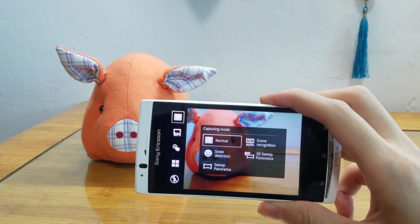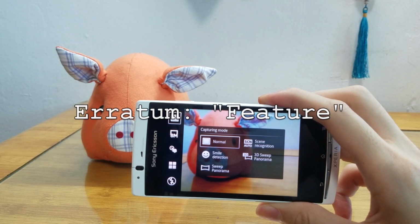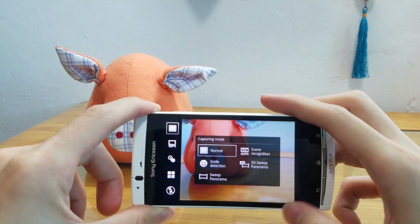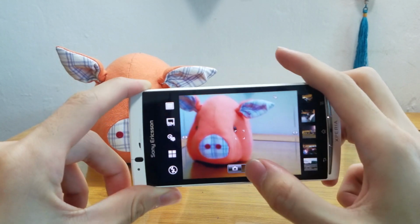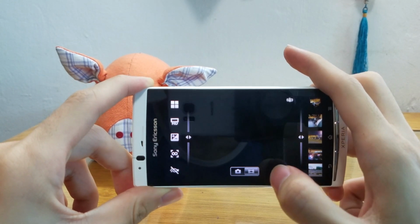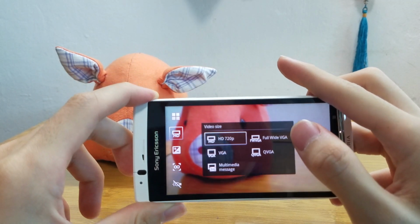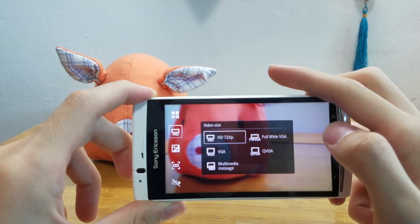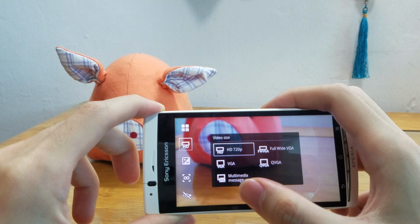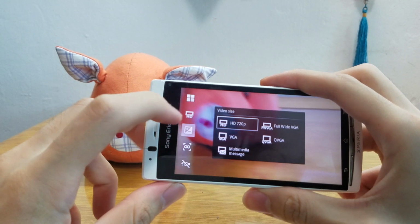So I don't think anybody using the Sony Ericsson Xperia Arc S would use this feature as frequently as Sony Ericsson might have wanted. And it also doesn't have a 3D depth sensor, so I think the 3D effect will be just crap. If you want to take videos, you would just click this tab and you'll get maximum 720p video, but you can also change between full wide VGA, which is the native resolution of this Xperia Arc S, VGA, quarter VGA, and multimedia message, which I assume bumps the resolution down all the way to QCIF.